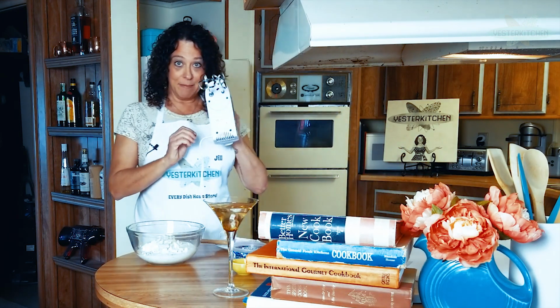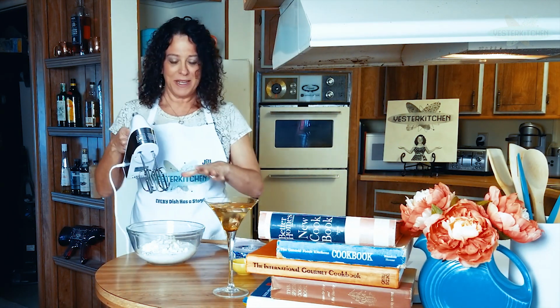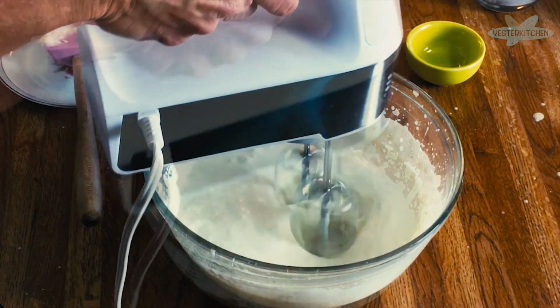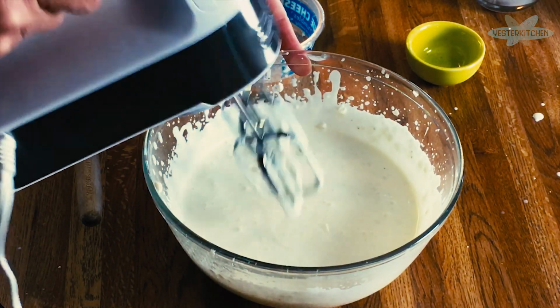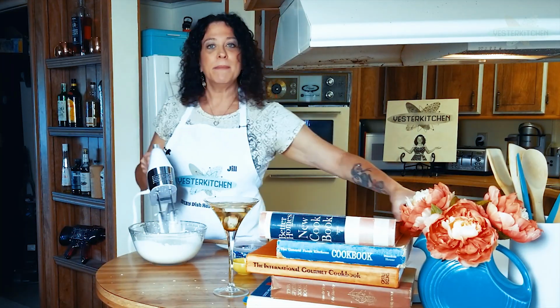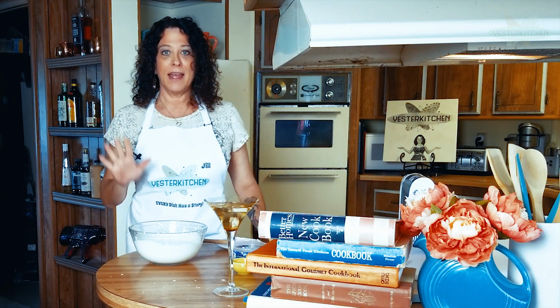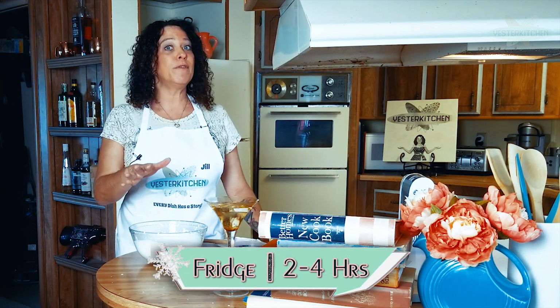Now we're gonna get our trusty mixer. Yes, you need a mixer because you want it all blended up. Let's do this. That's kind of it. You want to keep mixing until it's completely smooth. But my friends, patience is a virtue, and this needs to stay in the fridge for between 2 to 4 hours. You can do it.